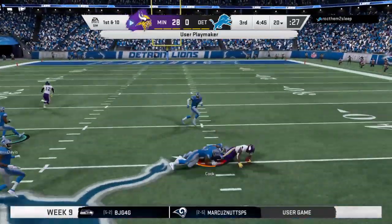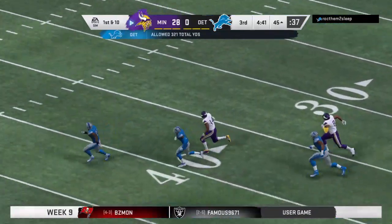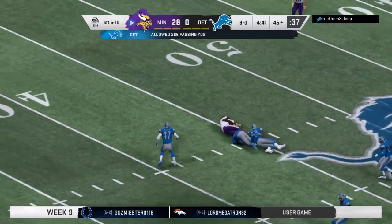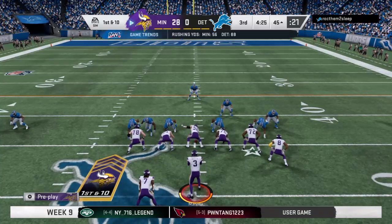He's got a man, complete. And he's taken down right at the 45-yard line. It's a gain of 35. Just more of the same there, partner. Guys have just been running free in the secondary this entire game. No pass rush, a lot of passes completed. It's been an easy day for them.